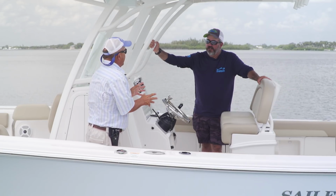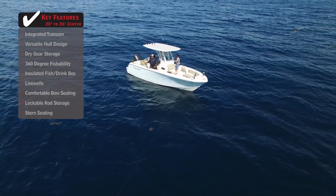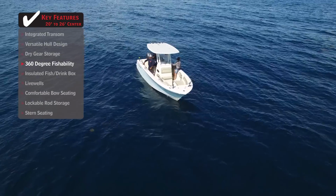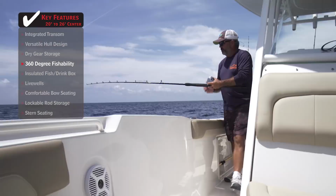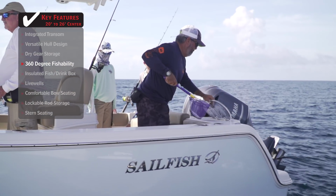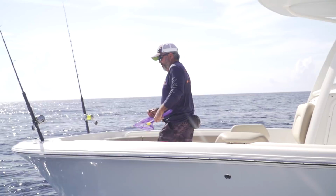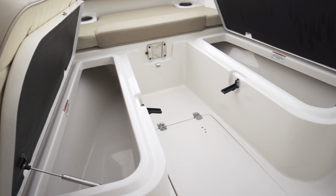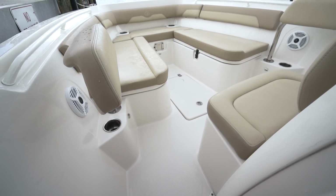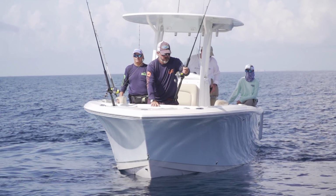George, let's go up front to show the very reason why center consoles were invented in the first place, because you can fish 360 degrees. George, we learned a long time ago how easy it was to fight a fish from up here. Absolutely, Rick. This is a 360 fishability boat for sure. This seating, you've got two 20-quart fish boxes up here that are built underneath the seating. A smart use of the space here. Really nice place to sit around, but you can certainly fish all around this boat without a problem.